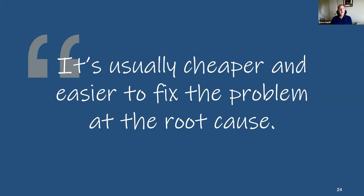Okay, so this one, when I mentioned the problem statement, I said this is the number one most important thing, to get the problem statement right. Number two most important thing is to actually get to a root cause. So this one you can practice not just in your projects, but even in your daily life, just to understand when things go wrong.